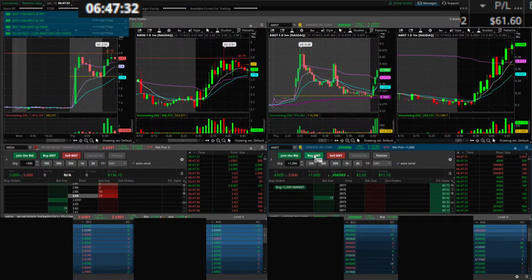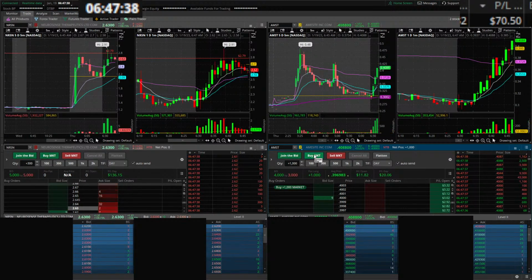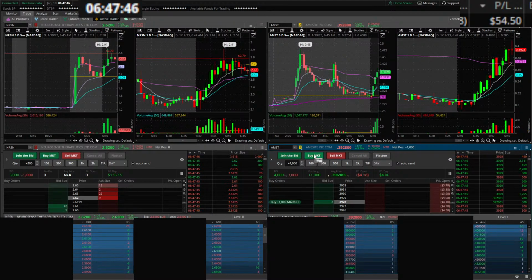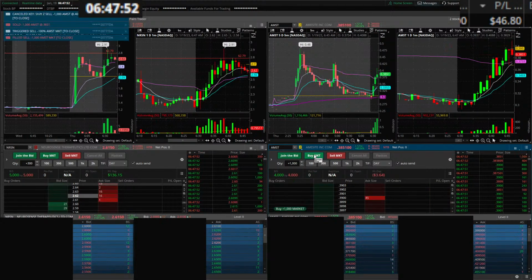Back in now at 40. See if it actually goes to 41. Now we're seeing it on the level 2, so it's possible it continues here. 41. Watching 41. Out at 38.50.